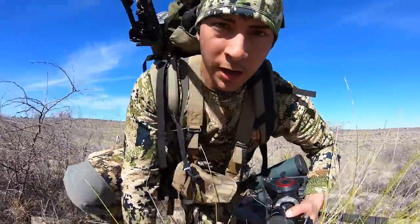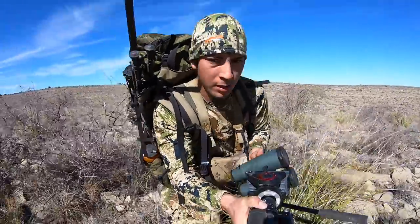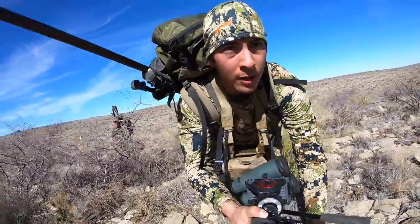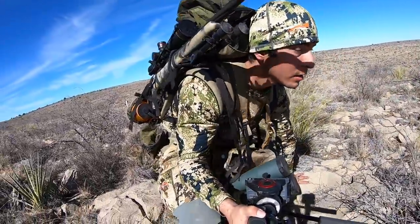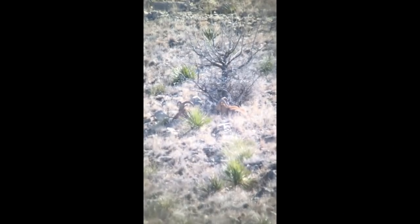All right, guys, we just started crawling. We're within 400 yards of the ram. We snuck up a little closer and spotted two rams bedded under a tree and set up for a shot.